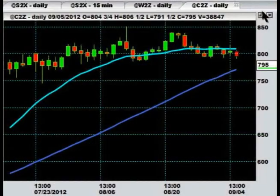What are we kind of looking at from a technical aspect right now on this new crop corn contract? Yeah, technically on corn, we did fall below the 20-day moving average, that green line coming in, and we also did fall below the $8 level right after the pit opened this morning. Right. We're actually down about 10 cents right now.